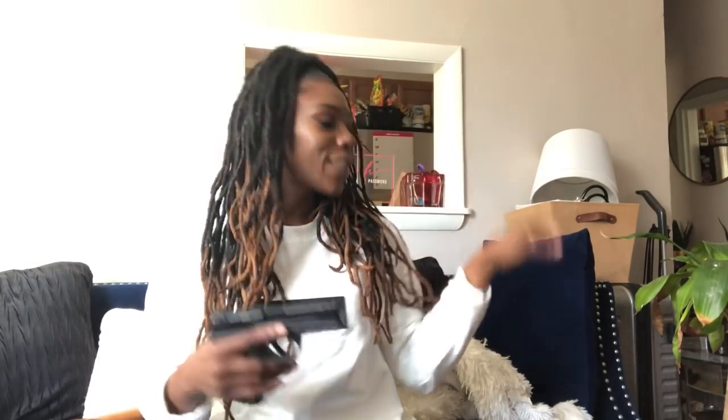I don't really know how to check sightings. I watch YouTube videos all the time about how to check sightings and things like that, but I am not one that really knows how to check sightings. Look at my little baby dread trying to pop out and say hi. Get back in there. Okay, so this is my second gun purchase.